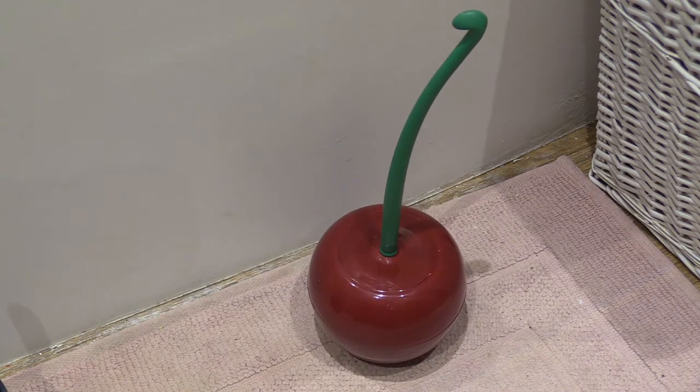No guesses for where it came from. eBay. Cost just under £5, including delivery. Several sellers of them. You can either buy it as a cherry, which this one is, or an apple. The apple one is obviously all green.